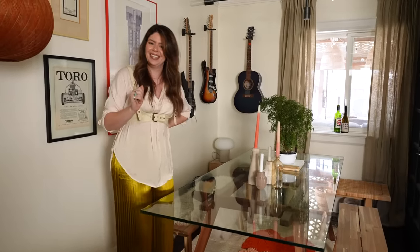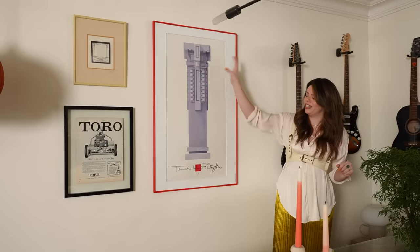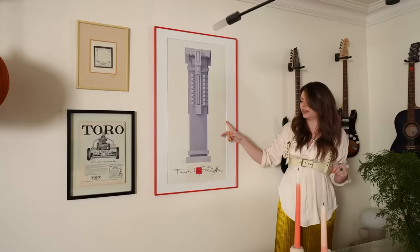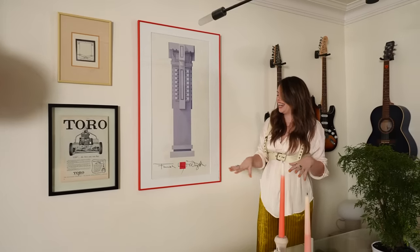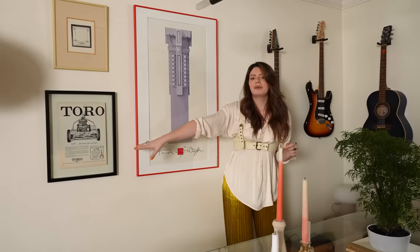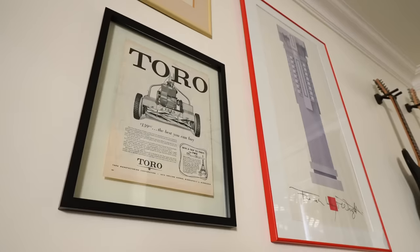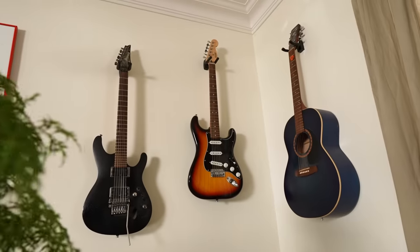On the wall, we have some of my favorite art. This is a rendering of the Unity Temple designed by Frank Lloyd Wright. As you guys can maybe tell, I'm a big fan of mid-century design, and he is an iconic designer. And over here, my husband works with engines, so we have a vintage ad for an old Toro lawnmower, which I do think is really cool. Speaking of Austin, these guitars are all played by him.